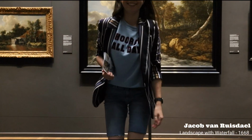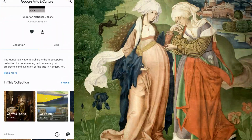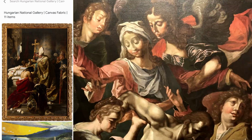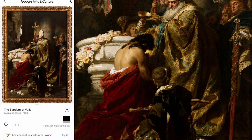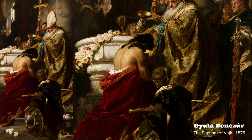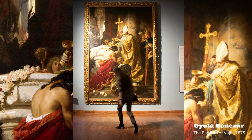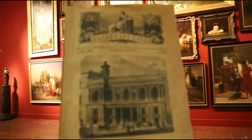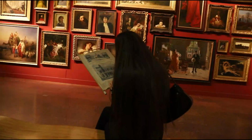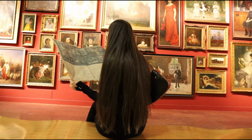One of my favorite museums is located in Budapest, called the Hungarian National Gallery. There are a number of perspectives that appear when we are looking at a painting. Each one of you can see the art through a unique lens influenced by your own personal experiences, and everyone reacts differently to it. I already visited this museum 3 or 4 times, but with every new visit I discover new paintings and keep going deeper into the details.